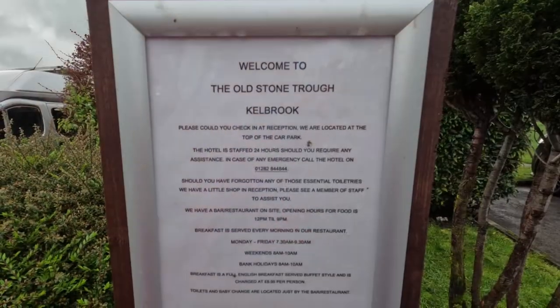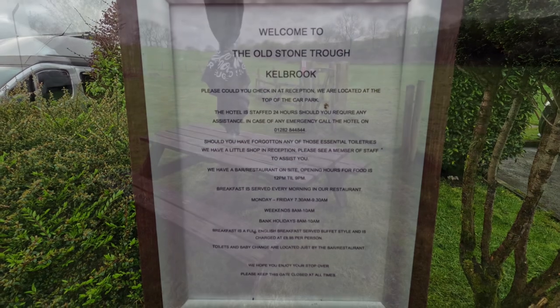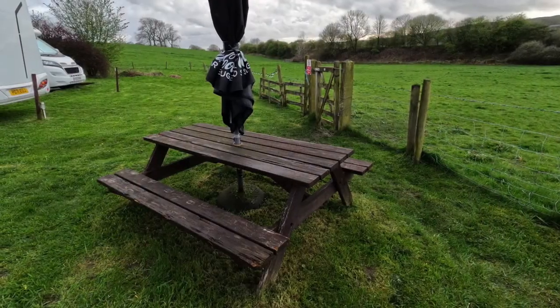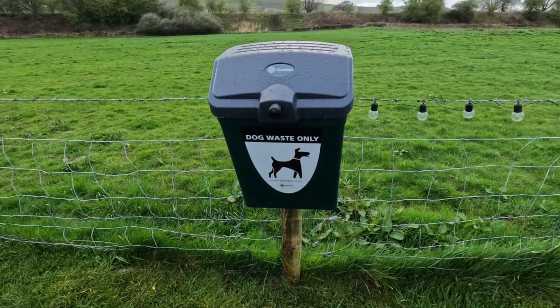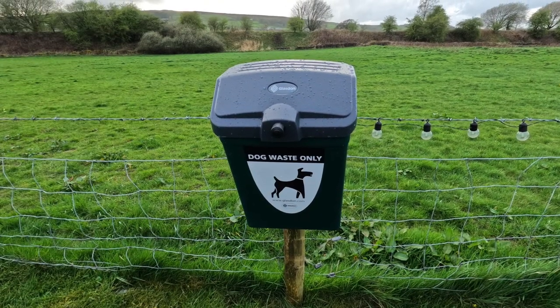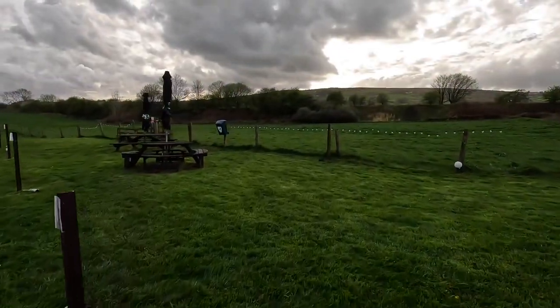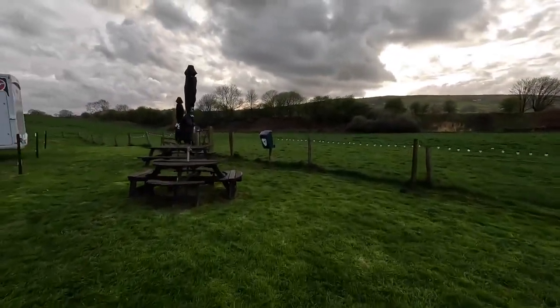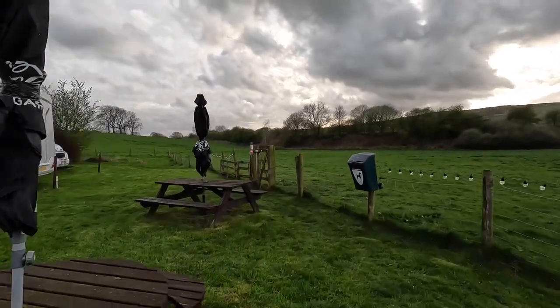So yeah, the Old Stone Trough pub is located in Kelbrook on the Lancashire/Yorkshire border. You have to pre-book and check in when you arrive. This pub stopover has a lot to offer. It has a nice grassed area with picnic benches and a dog waste bin. This is to keep the area tidy.